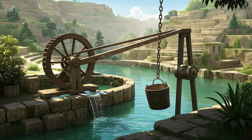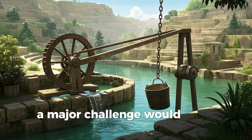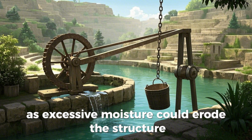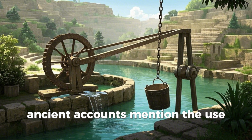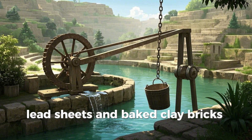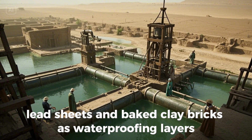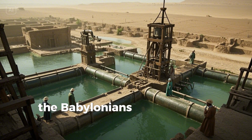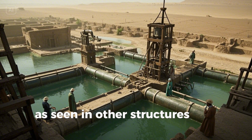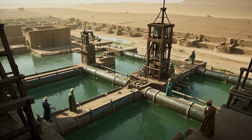1.2. Waterproofing techniques. A major challenge would have been preventing water leakage, as excessive moisture could erode the structure. Ancient accounts mention the use of bitumen, a natural asphalt, lead sheets, and baked clay bricks as waterproofing layers. The Babylonians were already skilled in waterproofing techniques, as seen in other structures like their city walls and canals.